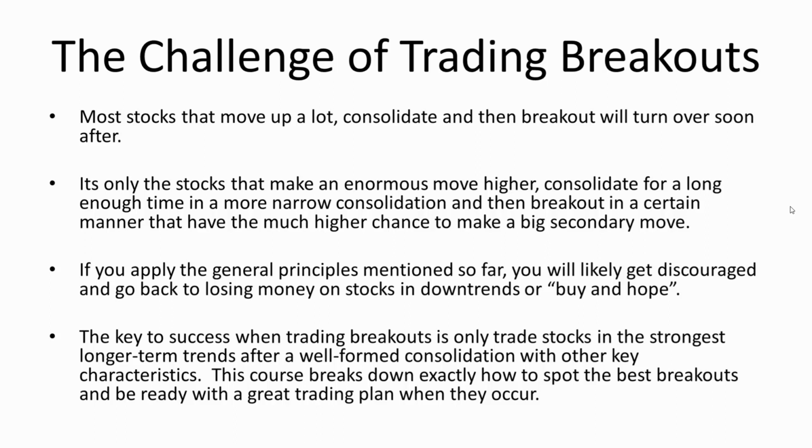So the key to success when trading breakouts is to only trade the stocks in the strongest long-term trends after a well-formed consolidation with other key characteristics. Okay, I'm going to keep repeating that.